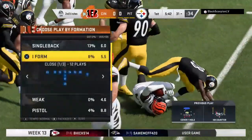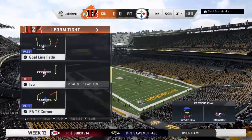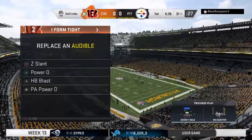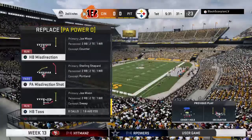I love the momentum that they're showing here early because they did it both ways, right? Threw the ball on 1st down for a nice chunk of yardage. Came right back and ran the ball. Looks like they've got the defense set back on their heels. Let's see if they can keep this moving.